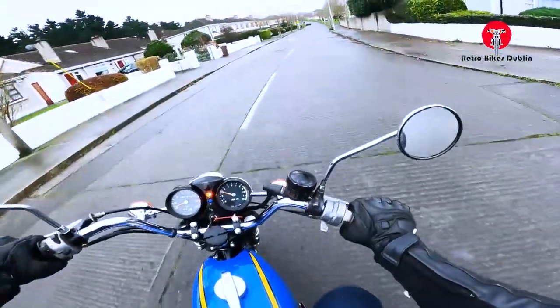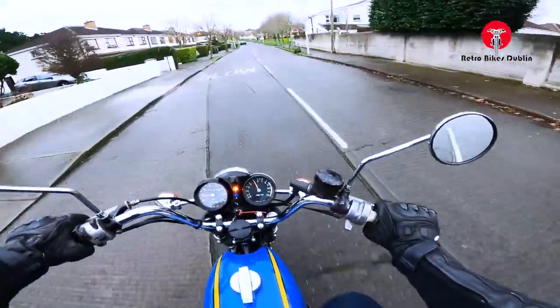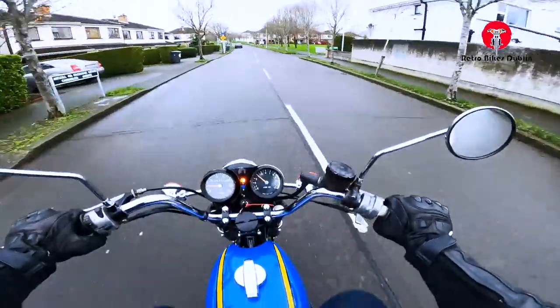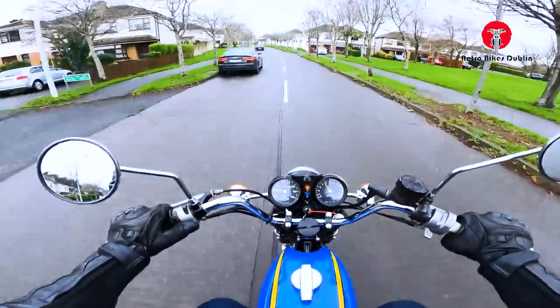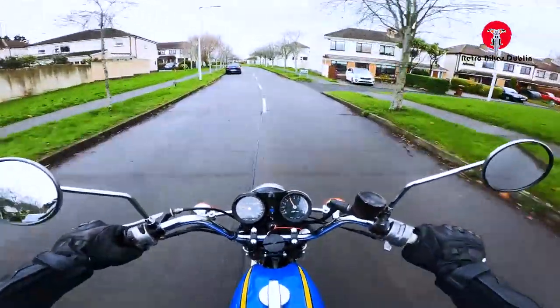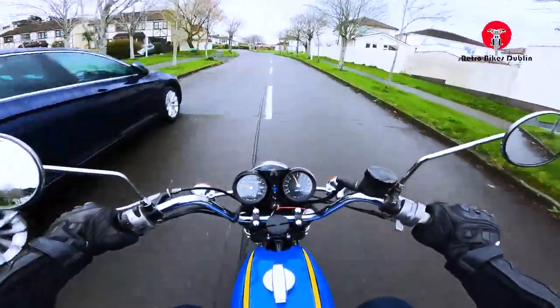Like all these older bikes, they work better when it's running rather than when it's in the neutral position or in the kind of idle position.